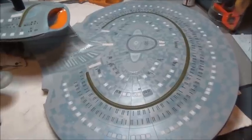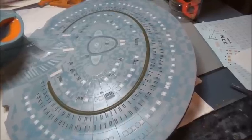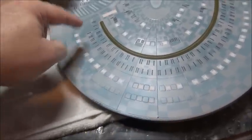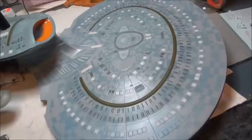And I've got some more cut ready to go, but I'm going to let these guys dry because I don't really want to have a cascade effect if I start bumping into one, putting one next to it, and it loosens the next one up. So it's a good place to stop for a second, catch my breath.